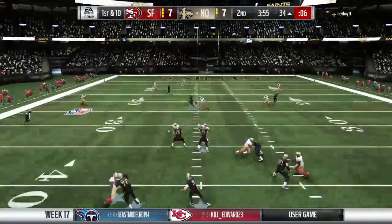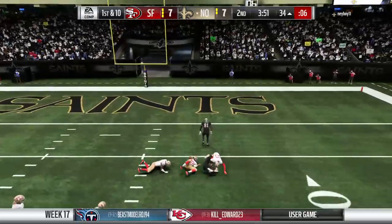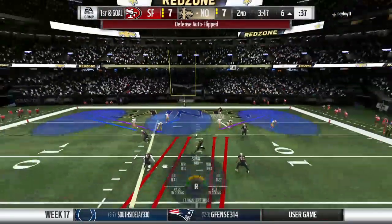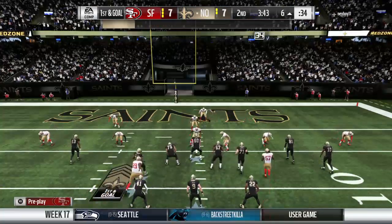Breeze now on 1st down. Over the middle, it's Thomas. And down he goes, taking it inside the 10, just shy of the 5 at the 6. A really good pickup of 28 yards.